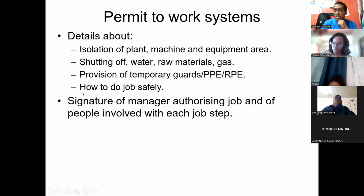The permit should say how to do the job safely. All of them should. Remember, a permit is a safe system of work, or a safe way of doing the job, right? Signatures of managers authorizing the job and of people involved in each job step should be on the permit. Again, if one signature is missing, the work cannot continue, or the work cannot even start. We shouldn't say continue, right?